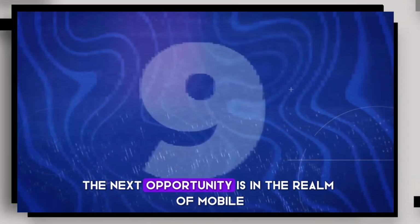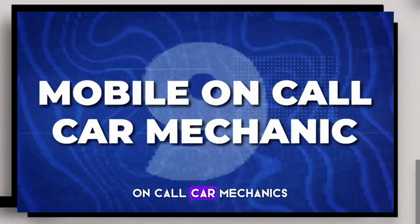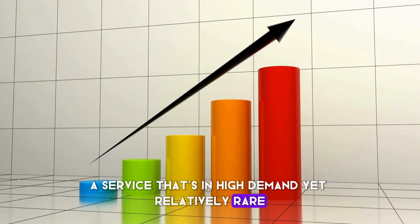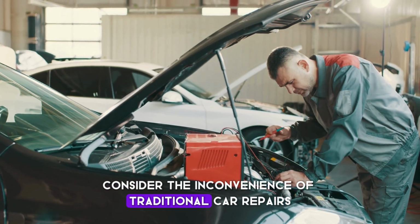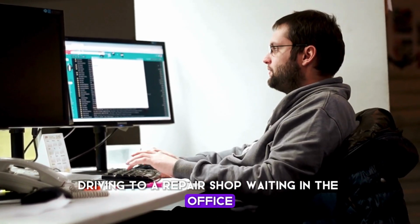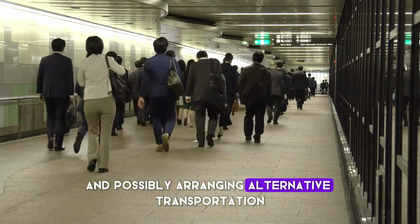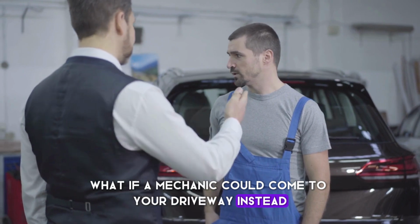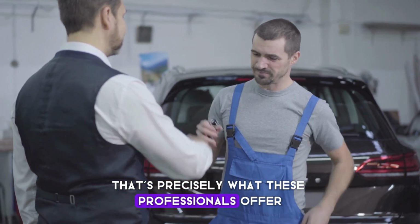The next opportunity is in the realm of mobile on-call car mechanics, a service that's in high demand yet relatively rare. Consider the inconvenience of traditional car repairs, driving to a repair shop, waiting in the office, and possibly arranging alternative transportation. What if a mechanic could come to your driveway instead? That's precisely what these professionals offer.